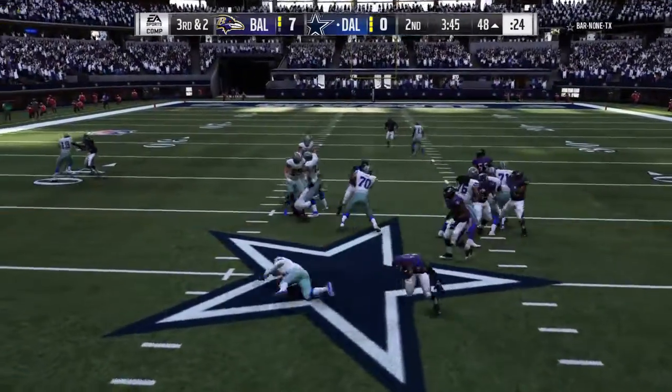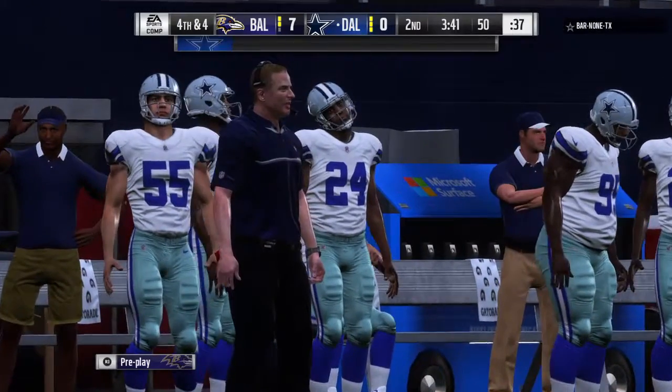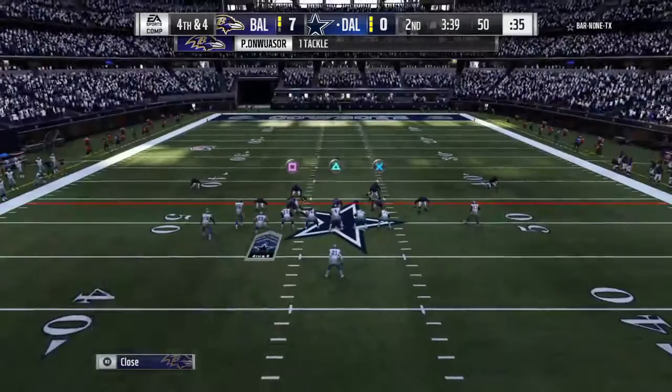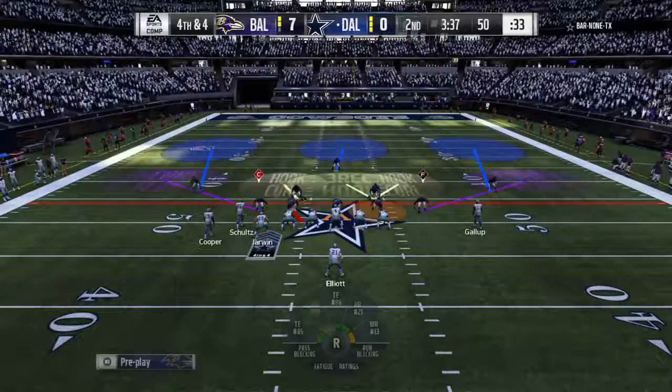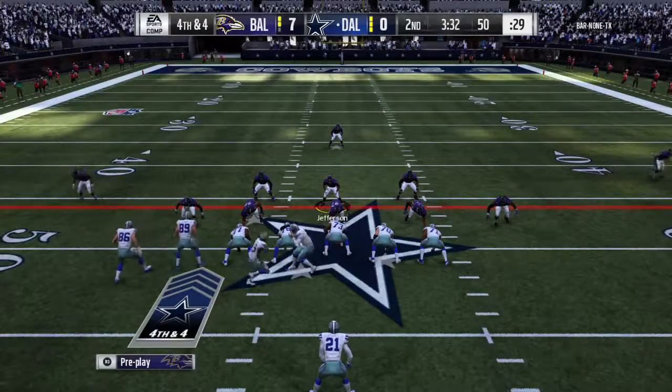They'll try and run for it with Elliott. And that play goes nowhere. Taken down, losing yardage at the 50, right at midfield. It'll be a loss of a yard, and that's going to make it 4th down at 47.